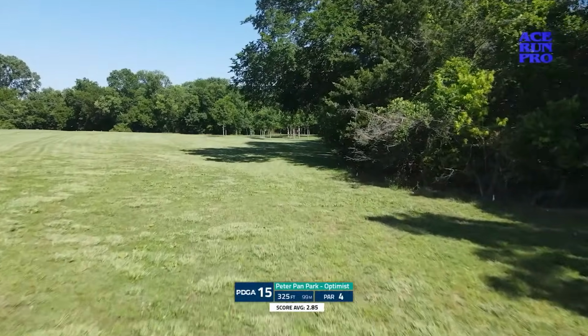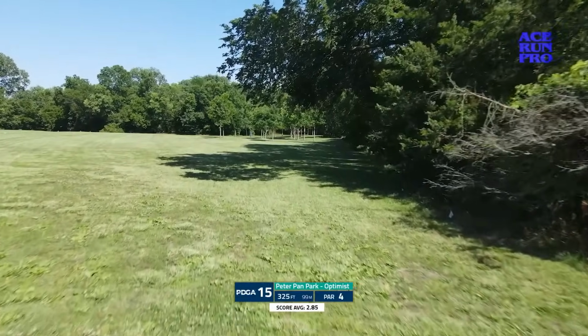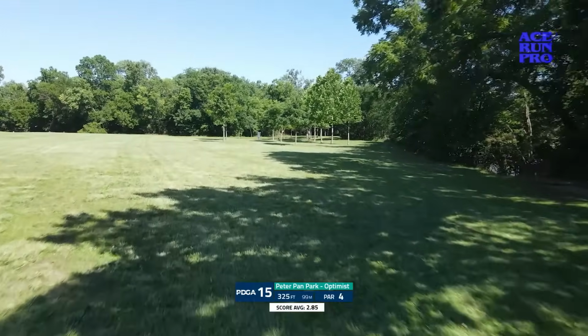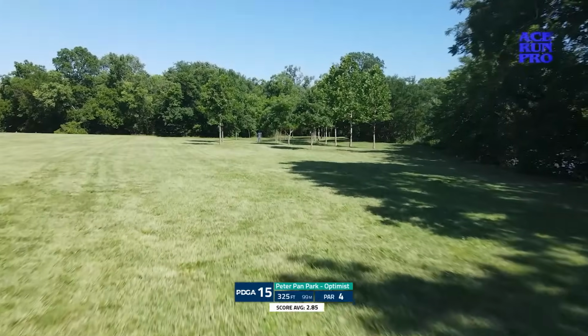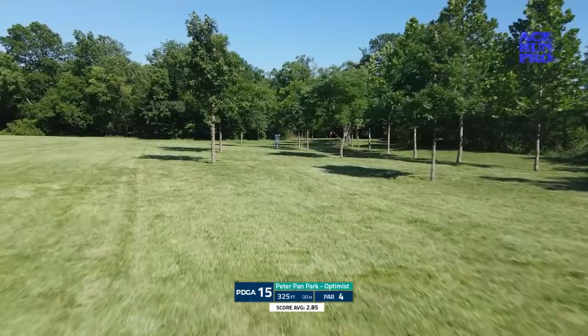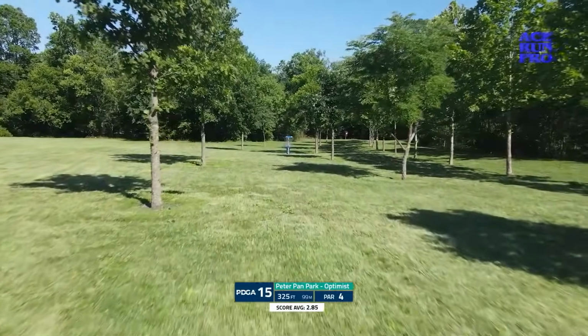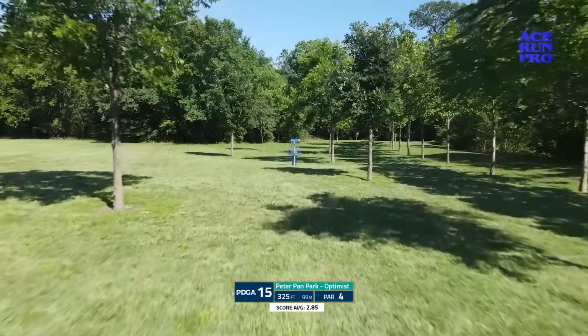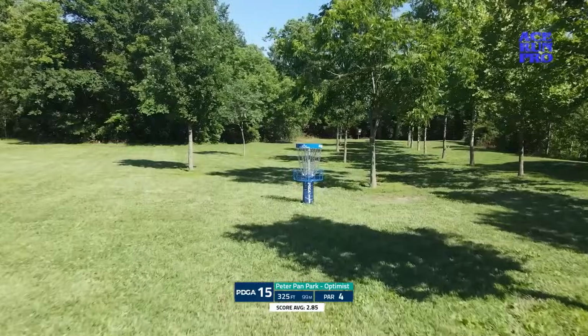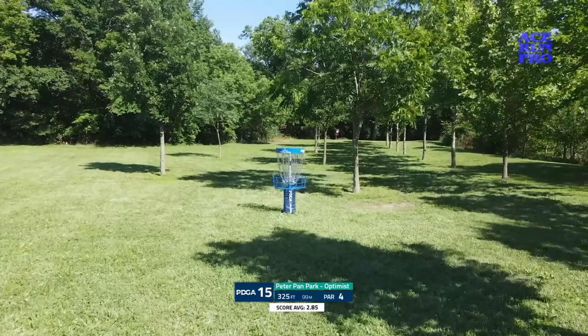Here we are at the 15th, 325 feet. As you said, this is a par four, trouble early on the right. Yeah, it doesn't really come into play. So this was one of the holes that was changed. You can see back in the shadows is the actual basket we were practicing to. So this one is a lot shorter. That is why it's a par four. So they changed the hole, didn't change the pars. So we didn't know that until afterwards.